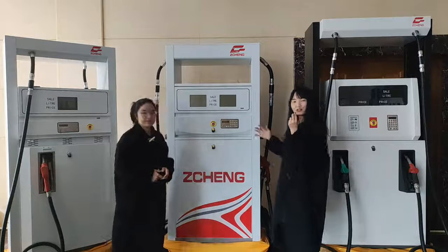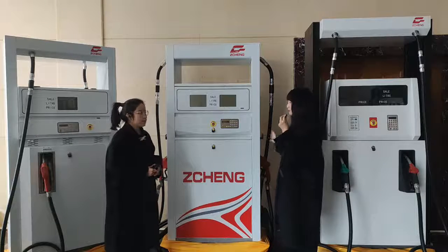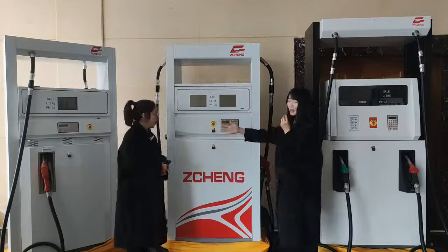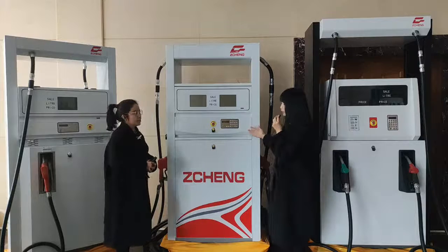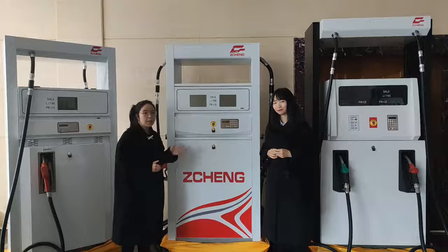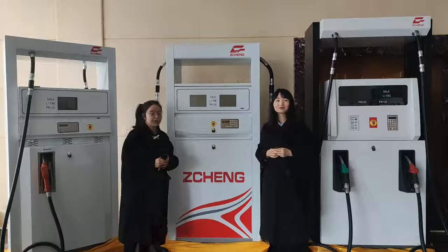First, let's see the machine behind me. It is a double nozzle machine, and we can see the two nozzles are put at the side. So, Amanda, can you give a brief introduction of this fuel dispenser? Yeah, this is a double nozzle fuel dispenser, popular in a lot of countries.